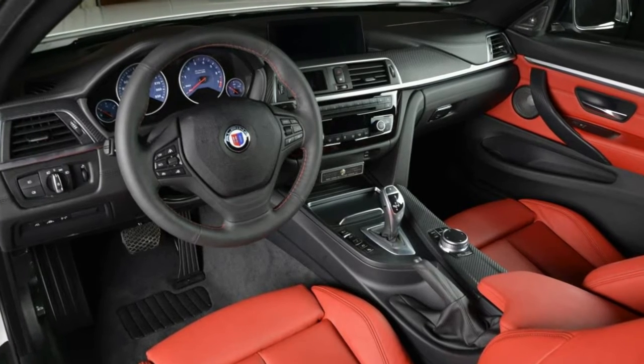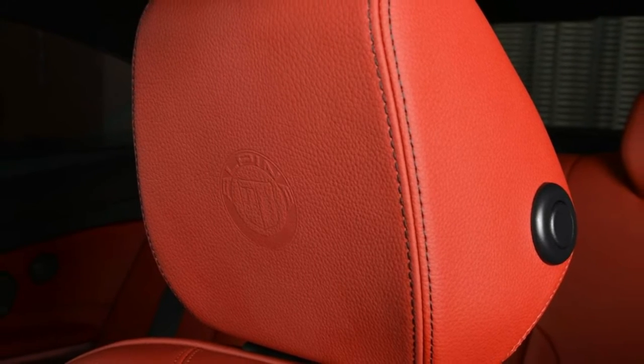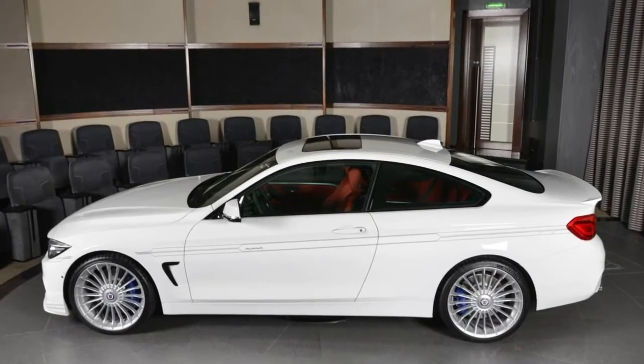9 horsepower and 56 Nm (41 pound-feet) more than the stock M4, for a total of 440 PS (434 horsepower) and 660 Nm (487 pound-feet).